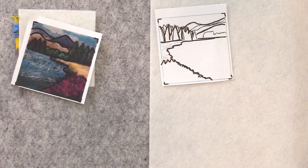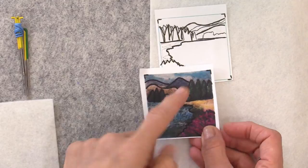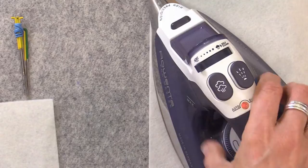I usually get a couple of prints out of these. As an alternate, you can reverse the image yourself, and you can also just trace over a printout of the actual inspiration image if you want. On our iron, we are going to put our iron on a hot, dry setting, preferably all the way hot.